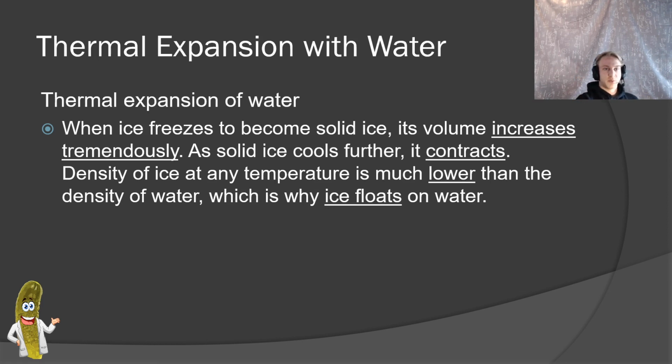So thermal expansion of water. When ice freezes to become solid ice, it increases in its volume tremendously, and as the solid ice cools further, it contracts. The density of ice at any temperature is much lower than the density of water, and that is also part of the reason why ice floats on water.